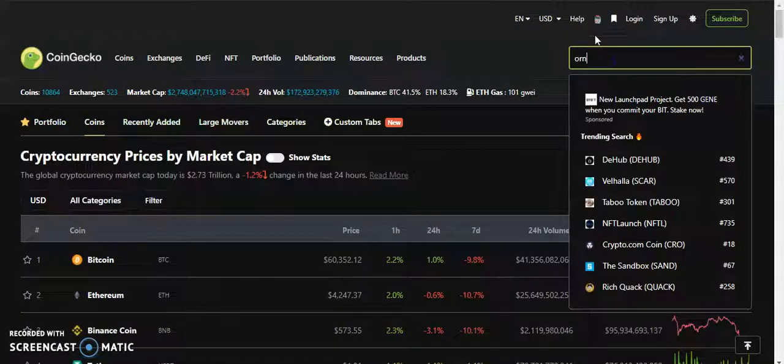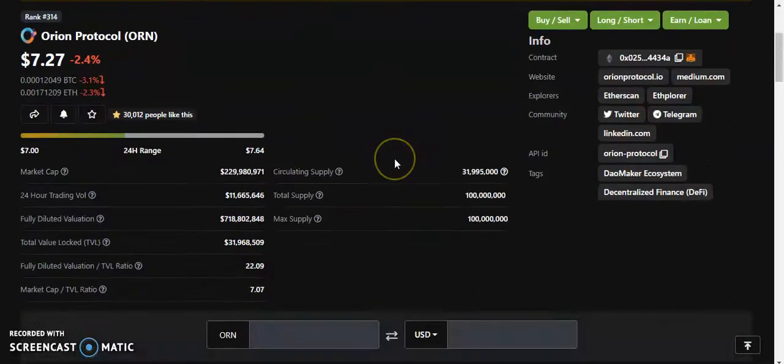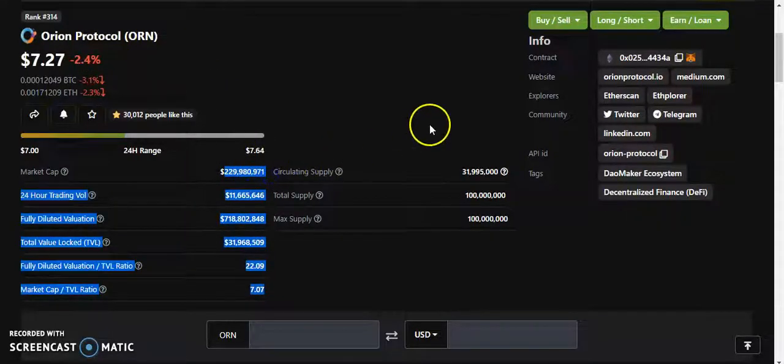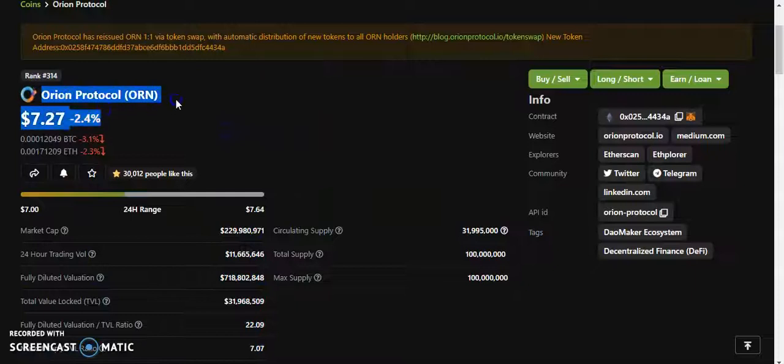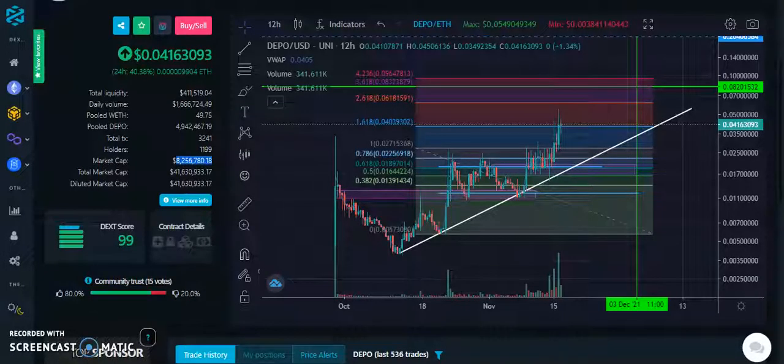I wanted to compare with, it's hard to say a competitor, but let's have a look at a similar project in Orion Protocol, and they're sat at a market cap of 230. So if we divide 230 by 8, you're looking just to get to Orion Protocol's market cap at like 28x from here, which is moon math, it's moon talk, but it is what it is. So it's something to bear in mind. Let's go back to the chart. Where were we?